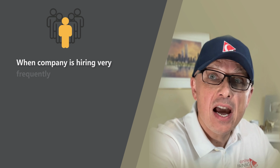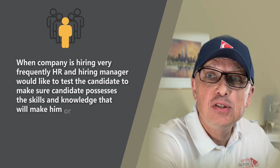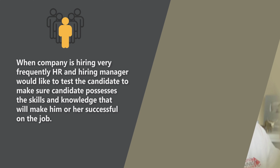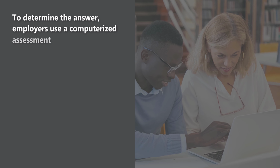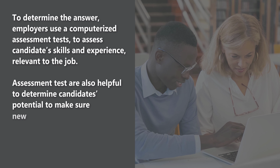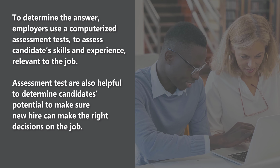When companies are hiring, very frequently HR and hiring managers like to test the candidate to make sure the candidate possesses the skills and knowledge that will make him successful in the job. To determine this, employers use computerized assessment tests to assess candidates' skills and experience relevant to the job. Assessment tests are also helpful to determine candidates' potential and make sure a new hire makes the right decisions on the job.